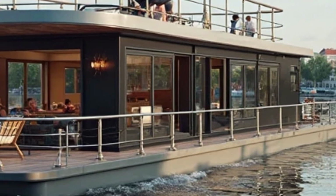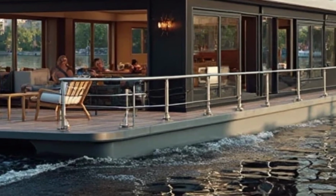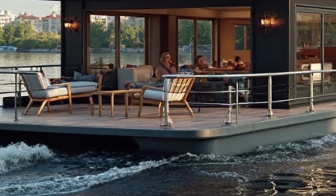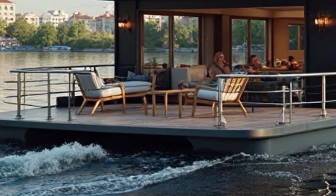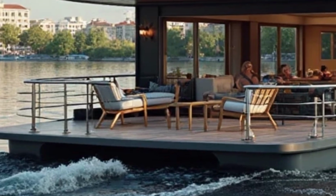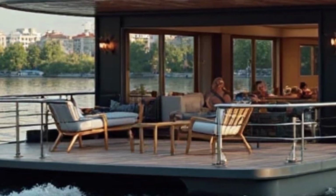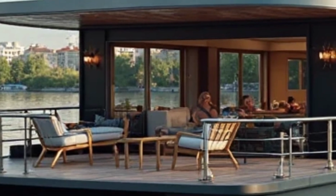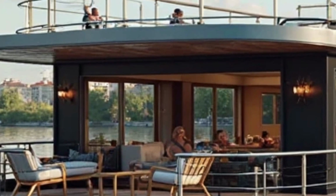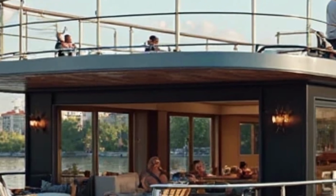Let's talk performance aspects, because how a houseboat handles on the water is just as important as how it looks or lives. Mare houseboats are engineered for stability and ease of use, with a draft as shallow as 0.3 to 0.45 meters depending on the model, making them ideal for navigating shallow rivers and canals. The Apart L and XL models come equipped with twin outboard engines, often Yamaha 25 horsepower high thrust options, paired with hydraulic steering and a bow thruster for precise control.